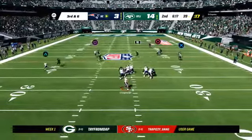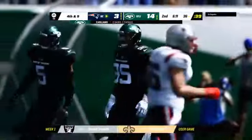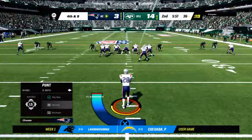Looking to throw. Eluding the pressure, right. And he can't get rid of it. He's taken down. Quentin Williams in there to get him once again. That's 2 sacks for him now here on opening day.